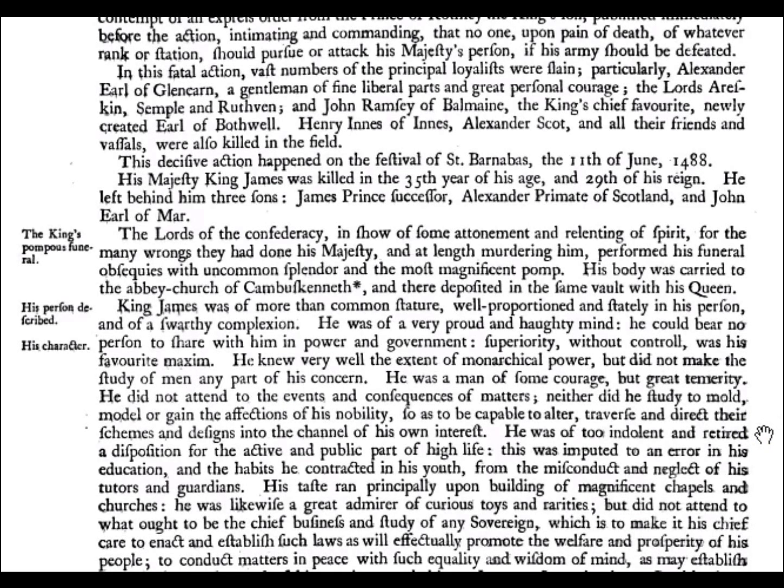So just a brief description, just want to bring out, much like his ancestors, King James was the same. As they described in here, it was a more common stature, well proportioned, and stately in his person, and once again, a swarthy black complexion.